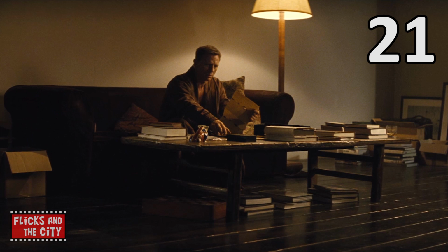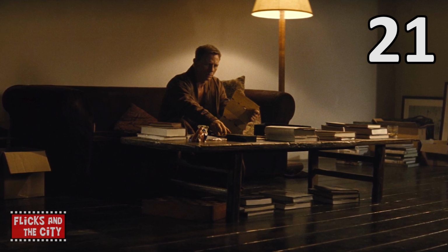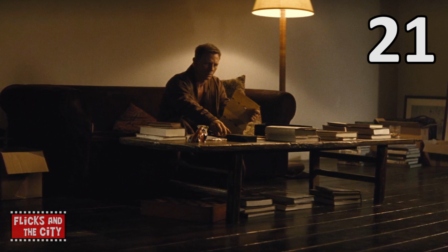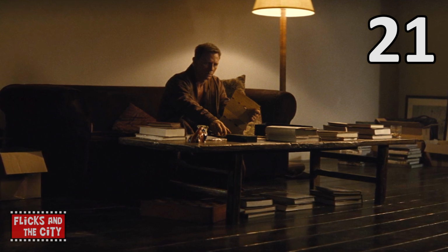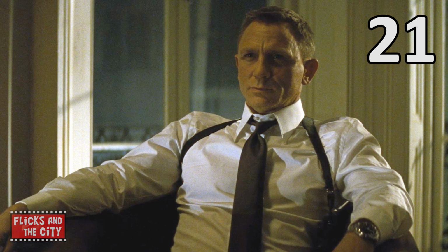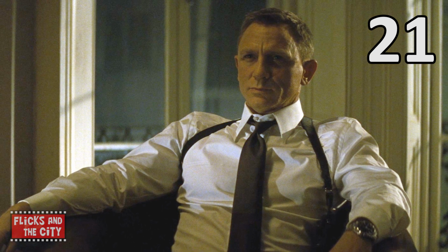According to producer Barbara Broccoli and production designer Dennis Gassner, one of the most difficult sets to get right was Bond's London apartment, because everyone has their own idea of the kind of place 007 would live. And because it says so much about Bond's character, Daniel Craig was especially involved in the design of that set.